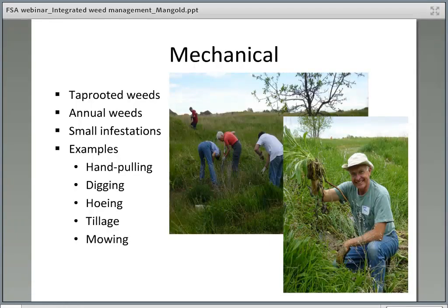Okay, so enough about prevention. I'll get off my soapbox a little bit. Let's talk about mechanical control. Mechanical control works best on weeds that have a taproot. So here's a picture of a gentleman that's pulling hound's tongue. You can see that long taproot coming off the main plant. It works best for those types of species versus ones that have rhizomes.